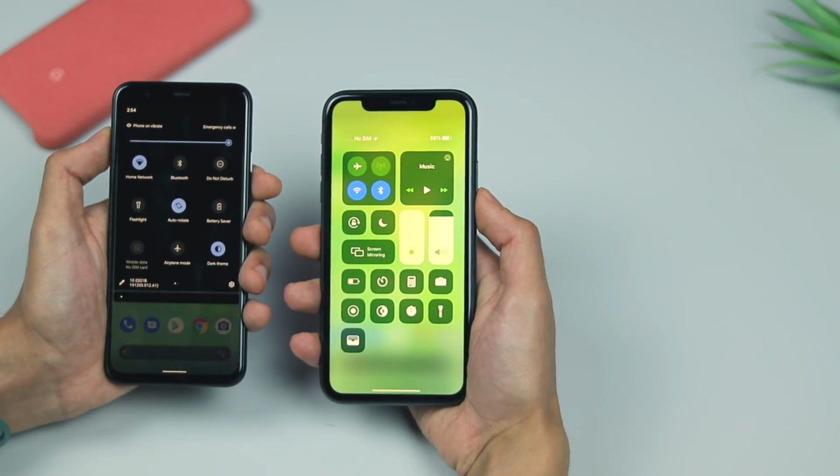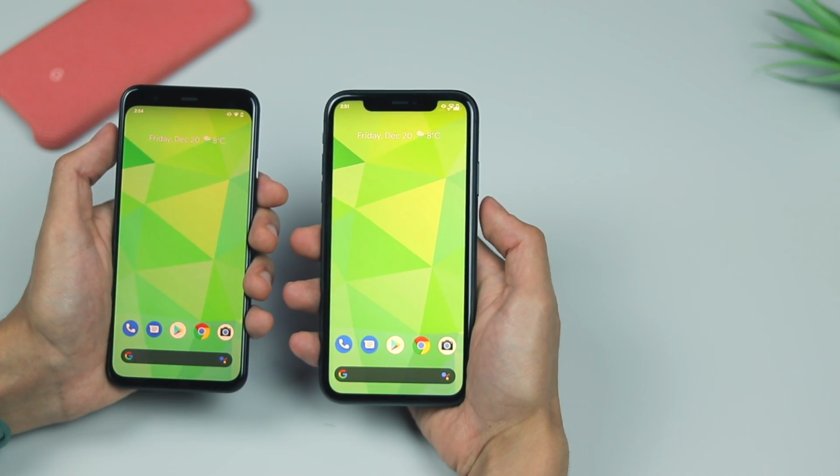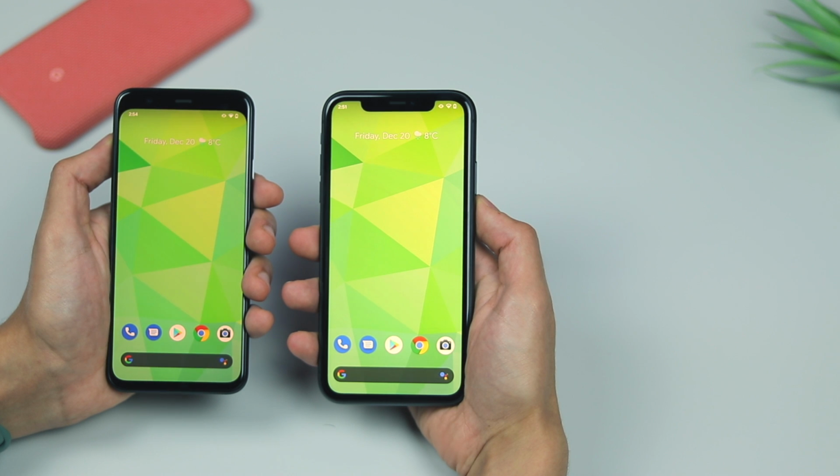To give the iPhone some credit, it does have a display advantage in two areas. The first one is that it's much brighter than the Pixel 4, and this is especially apparent when using the phones in bright sunlight. In fact, the Pixel 4's maximum brightness is relatively low, and I typically had to use it set at max brightness all the time.